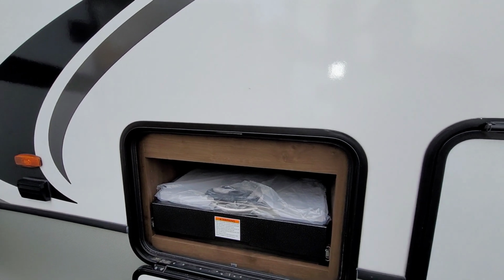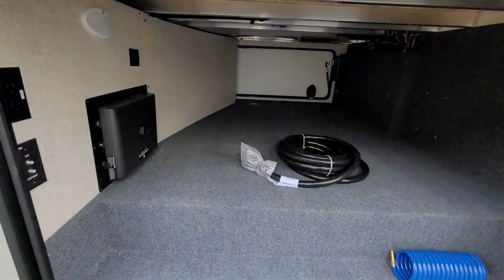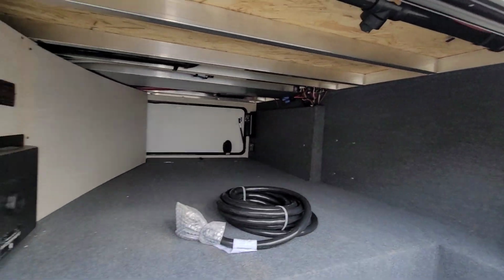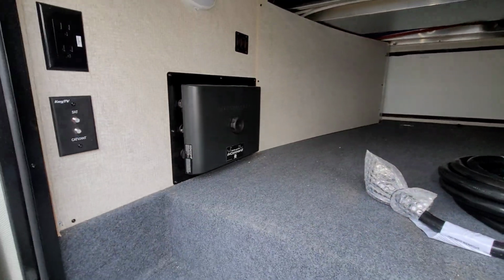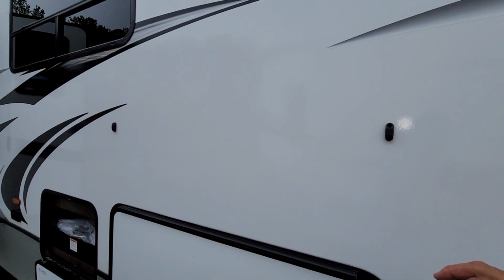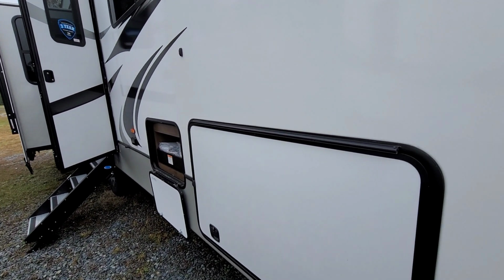All right, I'm gonna show you this compartment right here, which is going to be your pass through. It is huge. I already checked it out. Look at this right here. Just massive space. You can definitely go full time with all this space. You have your switches in here, your command center box, your TV hookups out here, man. This is massive. It also has the magnet strip so it doesn't fall down on you, so you don't have to worry about any of that.